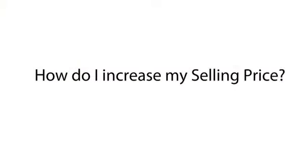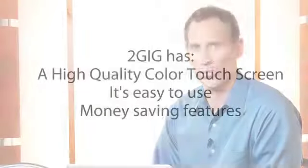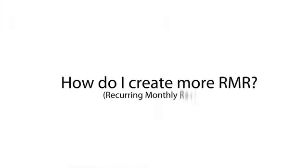Also, another wish list is increase the selling price. Well, how does a dealer increase their selling price? With high quality color touchscreen, easy to use, all these money saving features that we have, you can increase your price at the door. We'll talk a little bit about with some dealers how they do that as well. Create more RMR. Dealers want to create more RMR at the door. How do they create this more RMR, recurring monthly revenue?